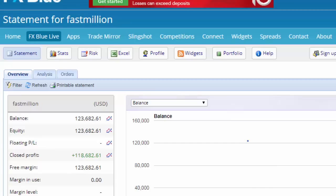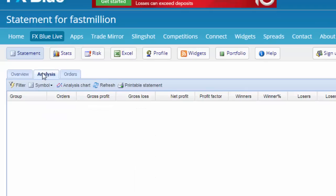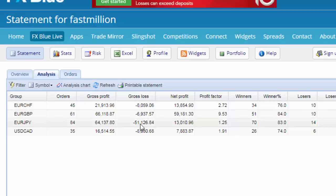One of the things that I've also done is I've added this account to the FX Blue statement. I've called it Fast Million because that's where it's going. You can see an analysis of the statements. You can see there the four currencies that we're trading. You can see that the profitability levels, or the success rate, is quite high.